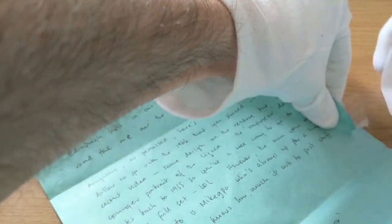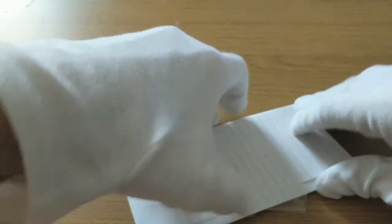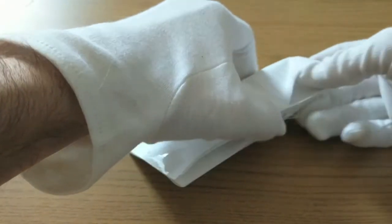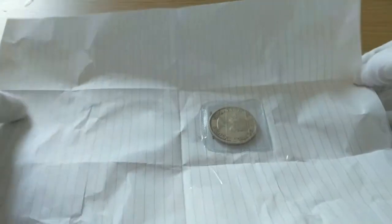Alba gu bràth, which the literal translation in English means Scotland forever. So here we go. We'll pull this out, beautifully wrapped in paper, which I cannot get into with these stupid little gloves on. I'll try and rip this apart here. God, I really am weak just now. I can't even rip into some paper. But there we go. We're in, and we'll see what is inside.